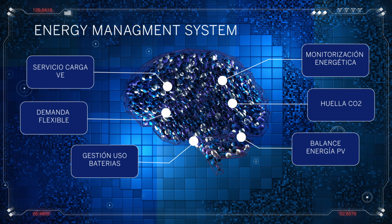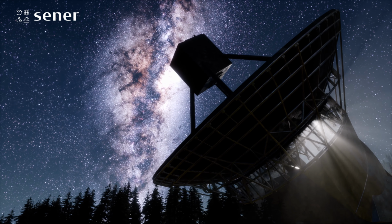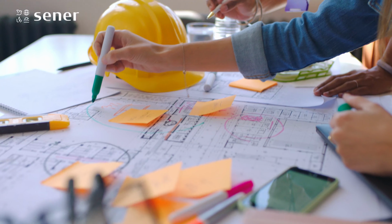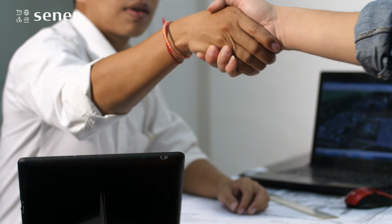At Sener, we are committed to energy efficiency and sustainability. Our EMS enables our customers to achieve their goals in an efficient and sustainable way.